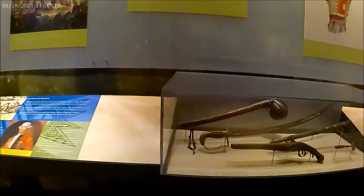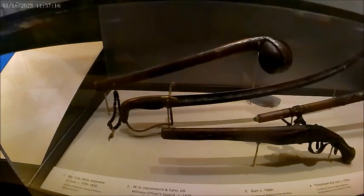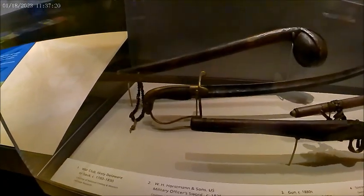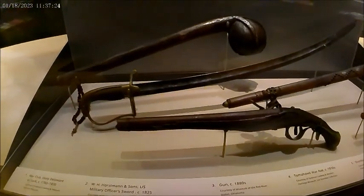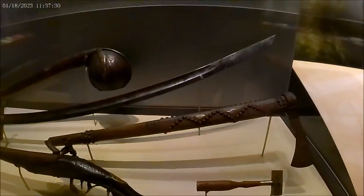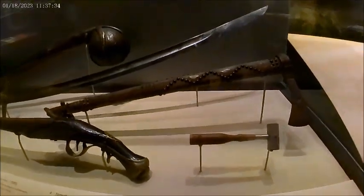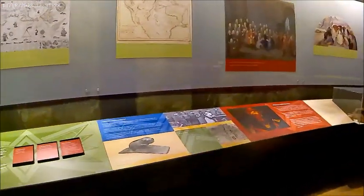These look like, oh, here we go. War club, that big one in the back. War club. W.H. Horstman and Sons, U.S., that's that sword. The gun, 1880s. And then the tomahawk war axe is right there. And then the shot powder measure. Okay. Boy.